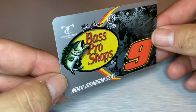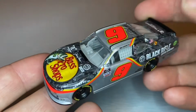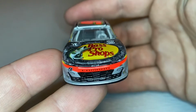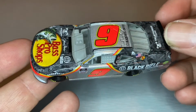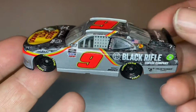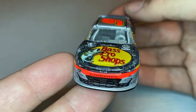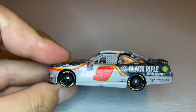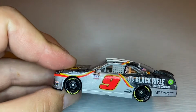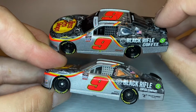Next up, we have Noah Gragson in the #9 Bass Pro Shops Chevrolet. And that was a sticker. And here we have the car. This is the 2021 version of this paint scheme. I have the 2020 version in the Gold Series, but I figured I'd go ahead and pick up the 2021 version. Let me get out my other one so we can compare them. Okay, so this is the 2021 Authentic Series one, and here is his 2020 Gold Series version.